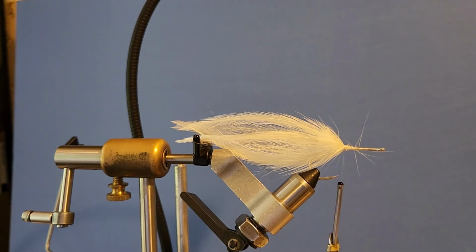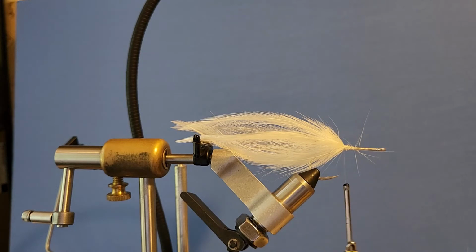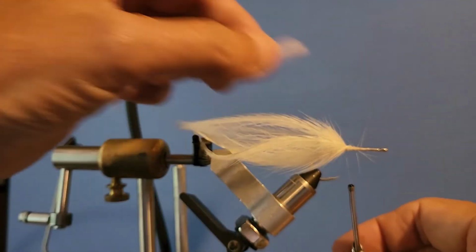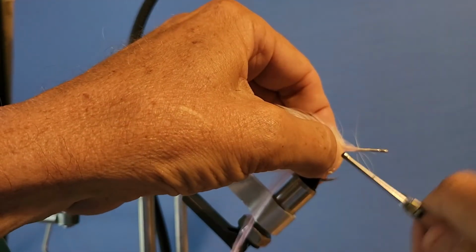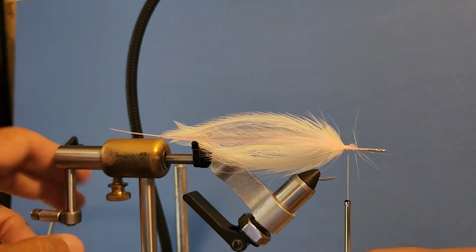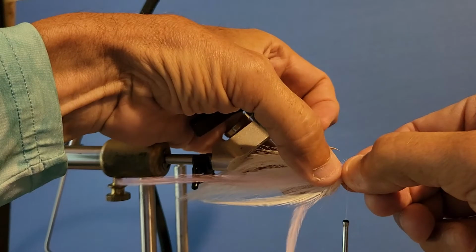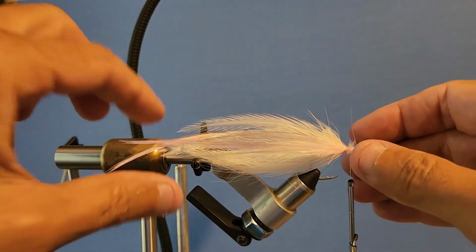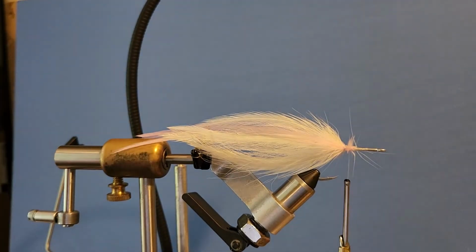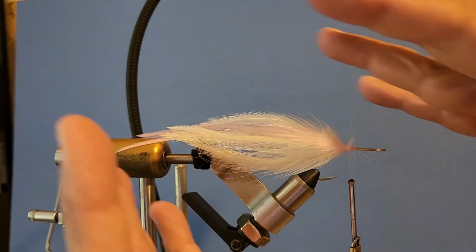I'm actually going to take 2 pink flat wing hackles also. I like this, it gives a nice look, and I'm going to cut those off roughly 2 inches longer than the other hackles. I'm going to place one on either side, so place one here, and place one over here. All right. So now you can see that nice oval shape going back, where you've tented all these hackles over the top of the hook.